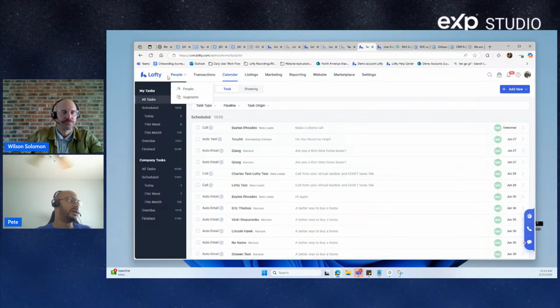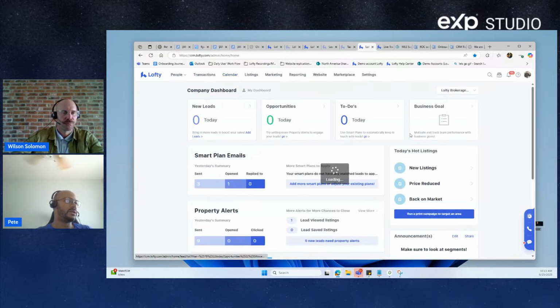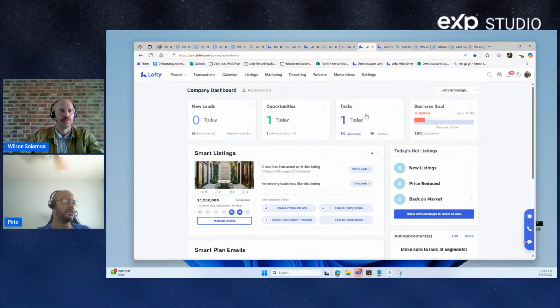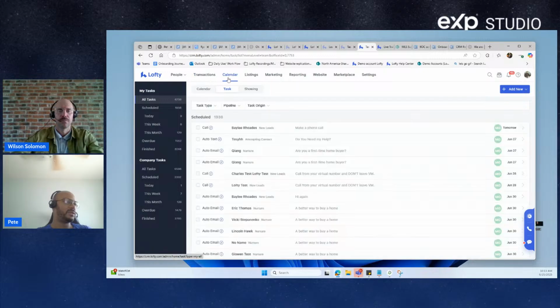Okay, let's go back. All I did was go to today's task, and you can see how many tasks you have for today, how many upcoming and how many overdue. When I click into that, it takes me to the calendar section.